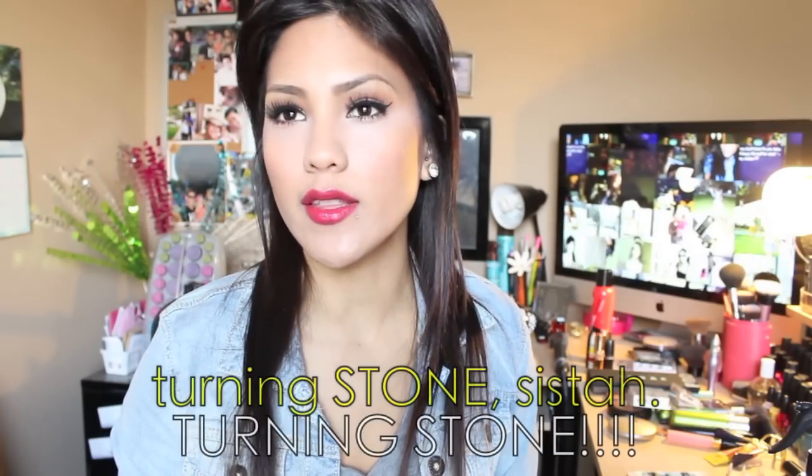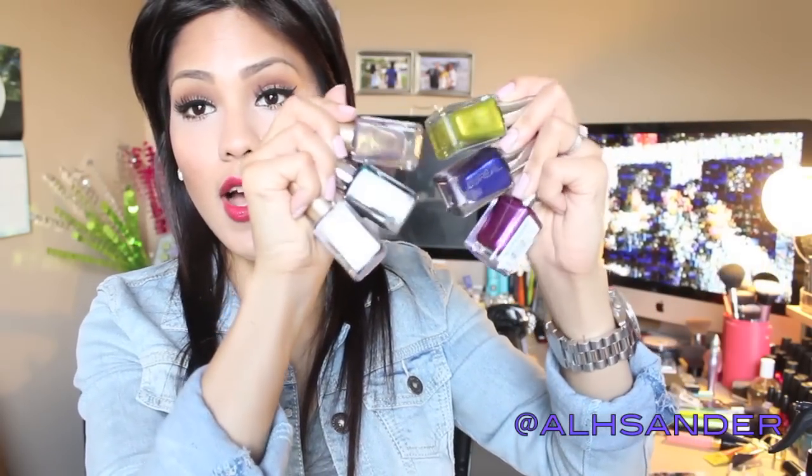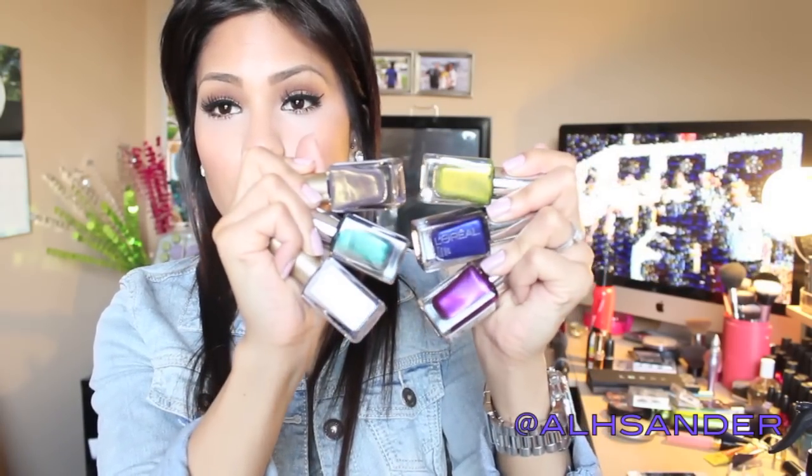And then I've accumulated several nail polishes. I bought a ton when I went to Turning Point in Verona, New York, for my anniversary, but that will take me forever to go through them all. The most recent ones I picked up are these L'Oreal polishes. They're all metallic looking. I'm not going to go through each one, but they are very, very pretty, beautiful colors for fall, and I'm very excited to use them.